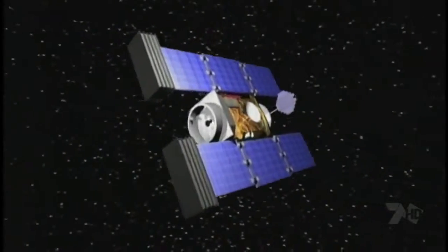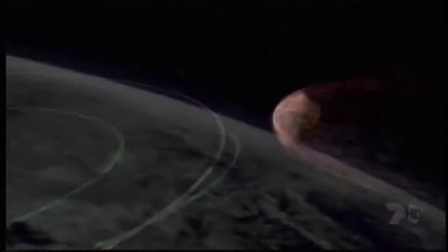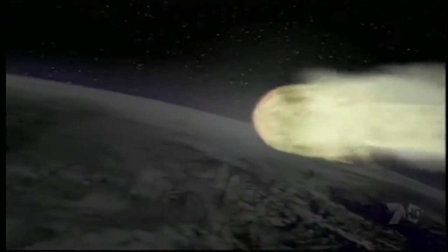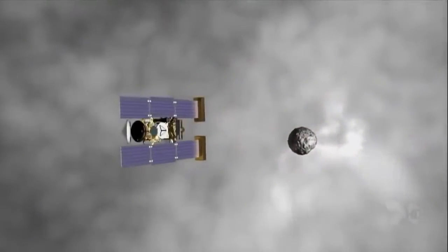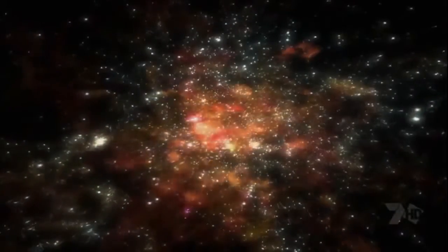This is a mission for the record books. Stardust has clocked more miles than any other return mission. Its capsule will be the fastest man-made object to ever come crashing through the Earth's atmosphere. And it's the first attempt to catch a comet and bring home a snapshot of our solar system from the beginning of time.